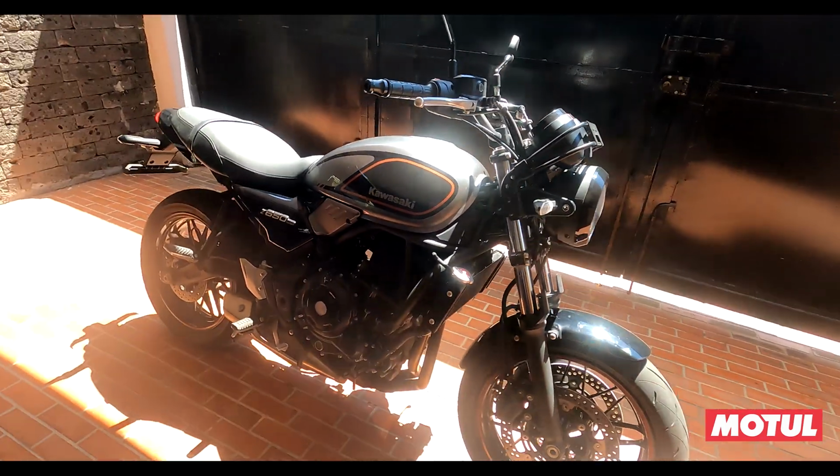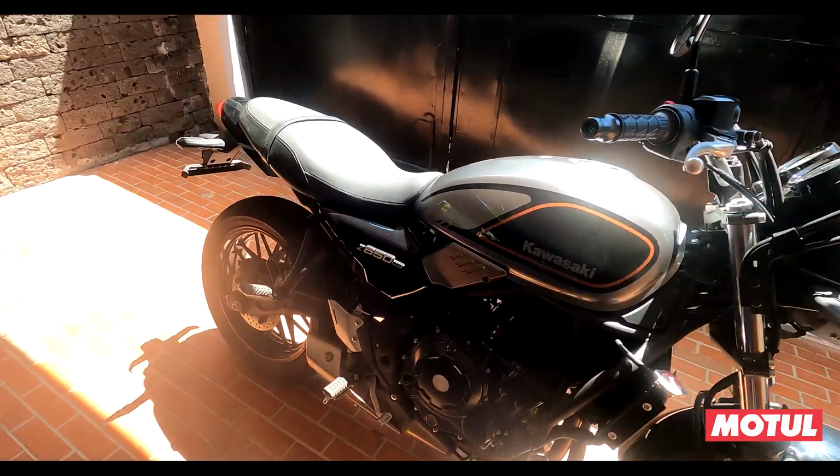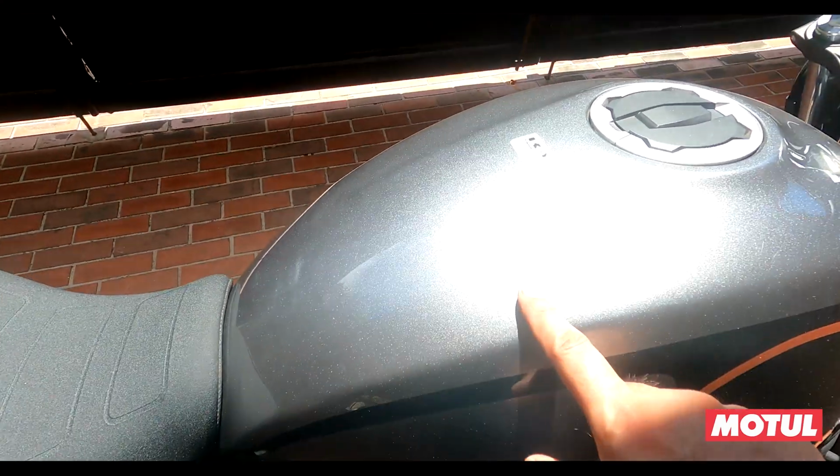So, right off the bat, Kawasaki quality or KQ. Paint job, metallic. I have to appreciate this. I don't know if the camera can do it justice. Let's go nice and close. You can see the sparkle. This is done really, really well.